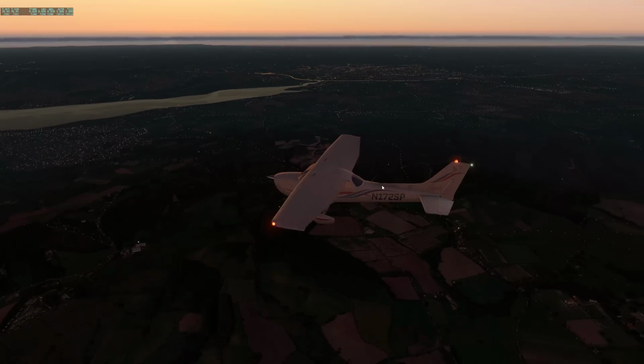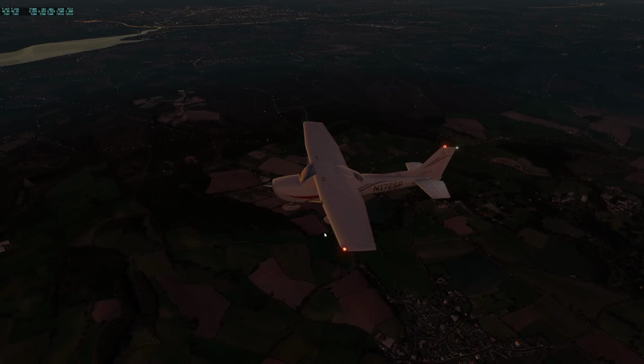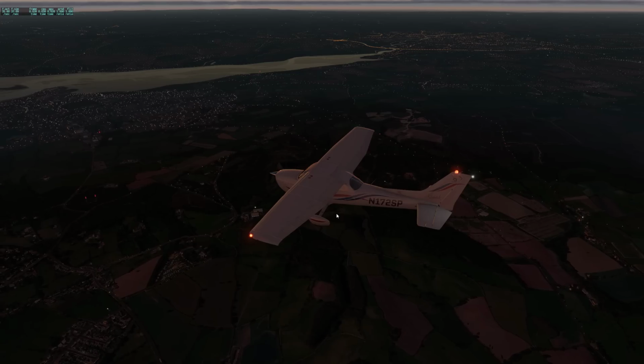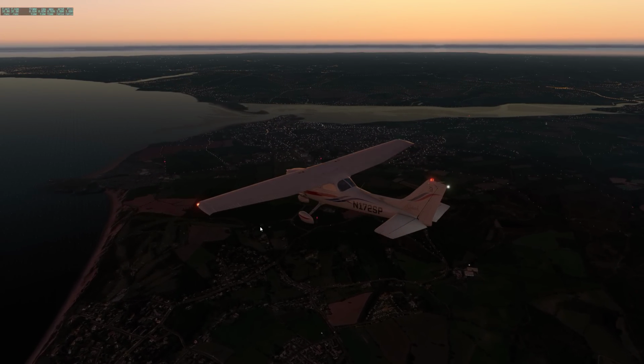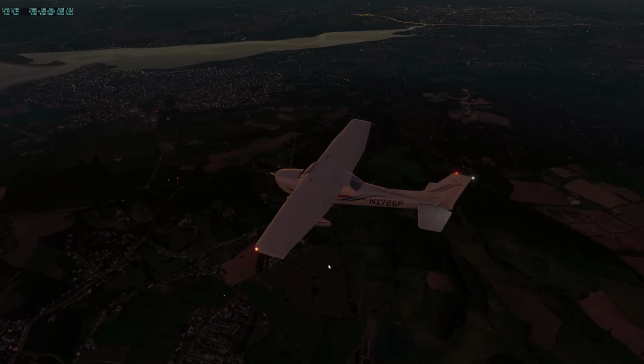The thing that impresses me with the photo scenery is it still looks okay at night. They obviously only shot the images in daylight, but the light rendering in X-Plane is dealing with it in its own way, and it looks pretty good. It's sort of like a reddish tint.